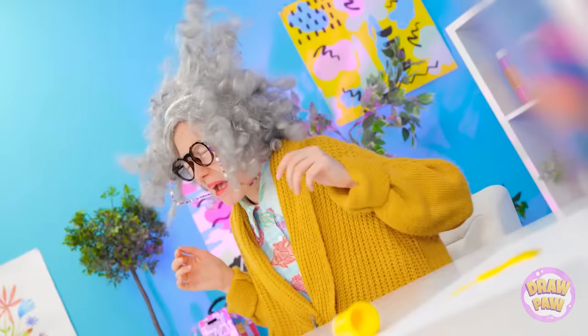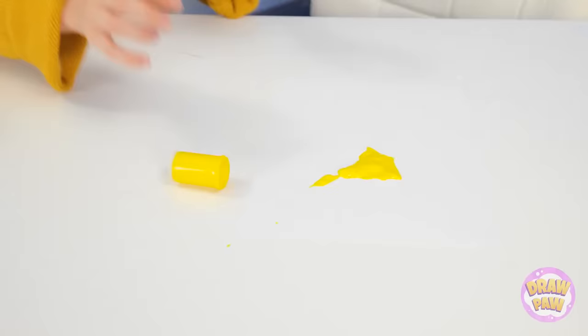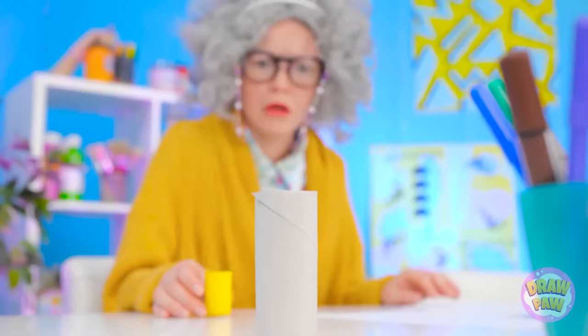Ah, that does feel better. What the? I spilled my paint! Oh no, this is a disaster! What am I gonna do now? I need to think of something. Hold on. Maybe I can use the toilet roll tube. But I need to make some modifications.